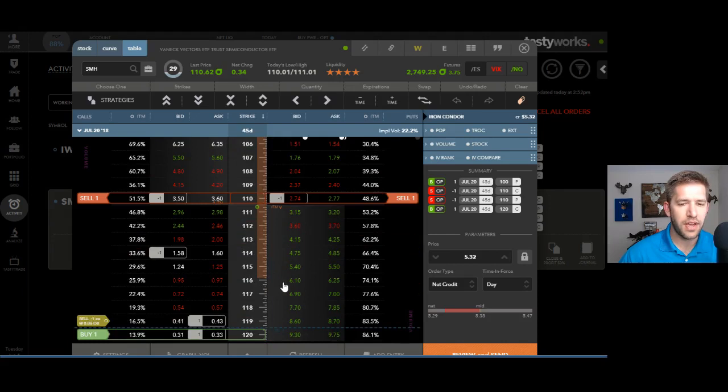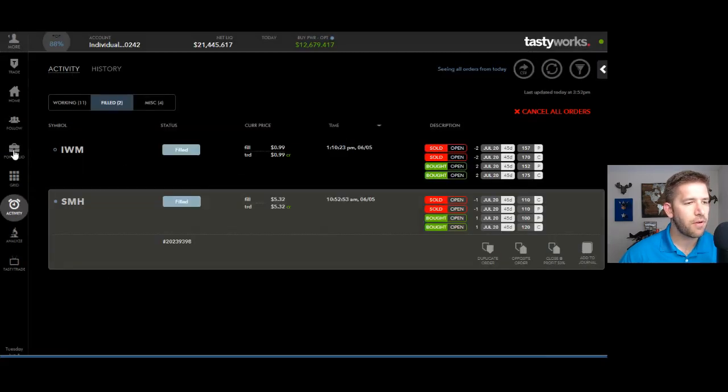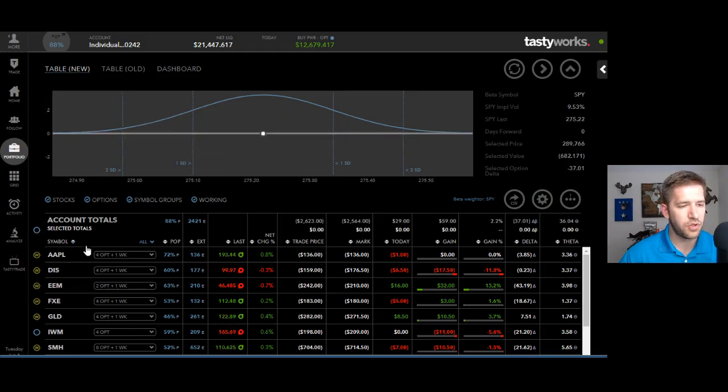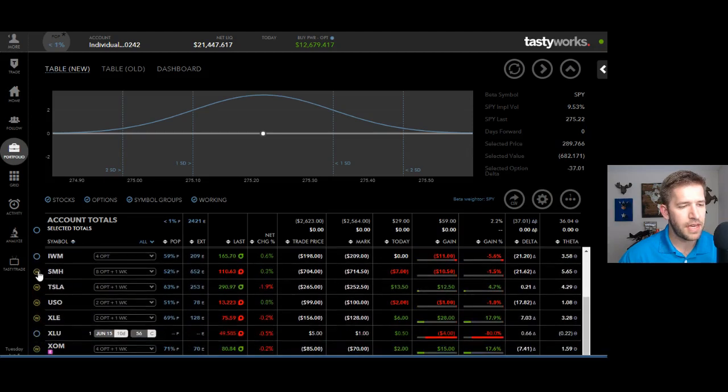The reason I went for the iron fly is that if we go to my portfolio tab here, you can see this is my overall portfolio. I've got a really nice profit window, a pretty broad base of profitability, and that's due to those delta neutral trades that I've been placing. So let's go to my SMH position here.